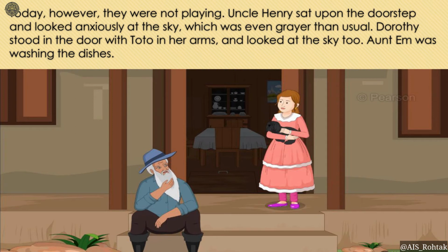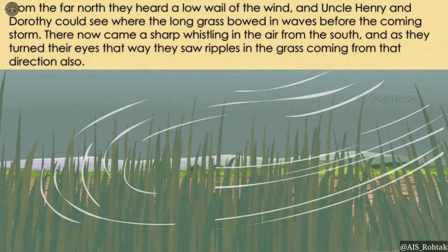Uncle Henry sat upon the doorstep and looked anxiously at the sky, which was even greyer than usual. Dorothy stood in the door with Toto in her arms and looked at the sky too. Aunt Em was washing the dishes. From the far north, they heard a low wail of the wind.